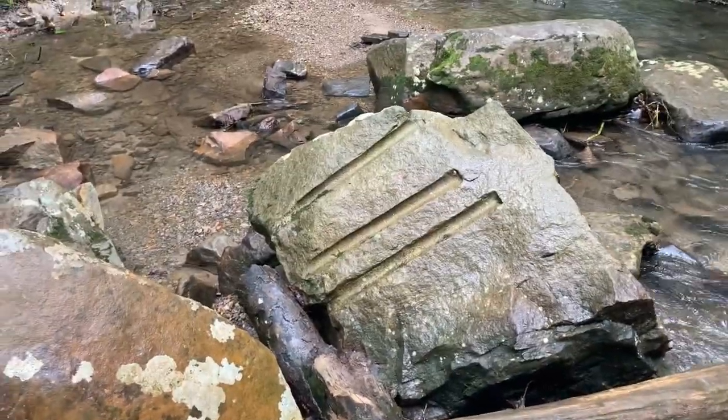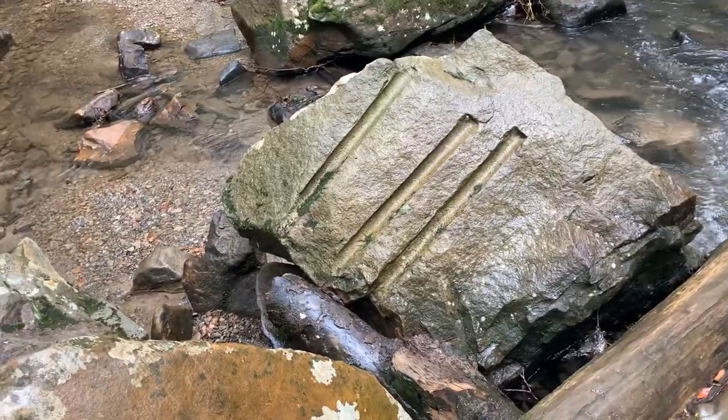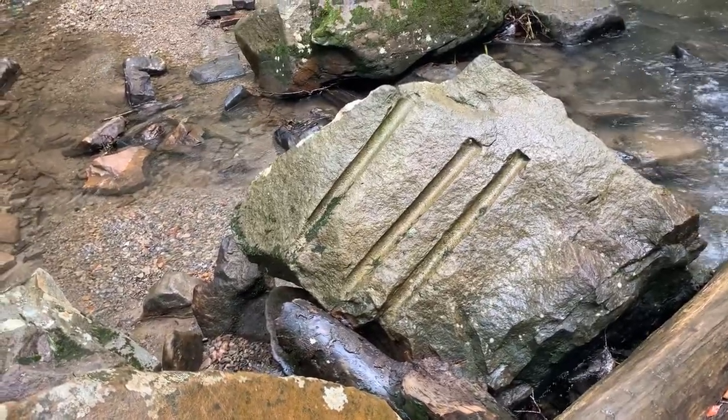Here's some leftover dynamite blast holes from when they made that dam back in the 30s. Drill down in, charge it with dynamite, blast out the rocks.